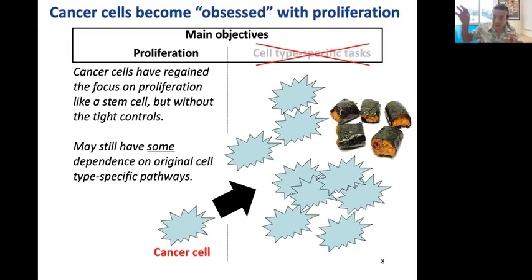Those pathways may still be, to some extent, intact in the cancer cell that represents one of those cells going backwards. So that's why this cancer cell, even though it's out of control, it may still have some dependence on the original cell type specific pathways. And so if you know what those are, you can choose the particular types of therapeutic drugs that have been designed to target those critical pathways and potentially have a much more efficient treatment of this patient's tumor.